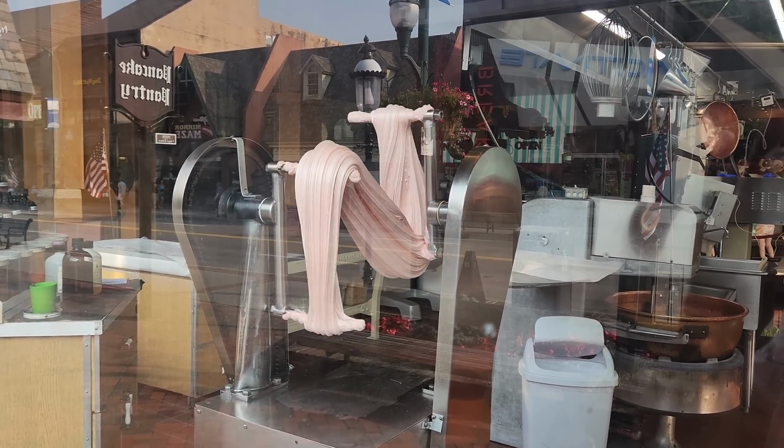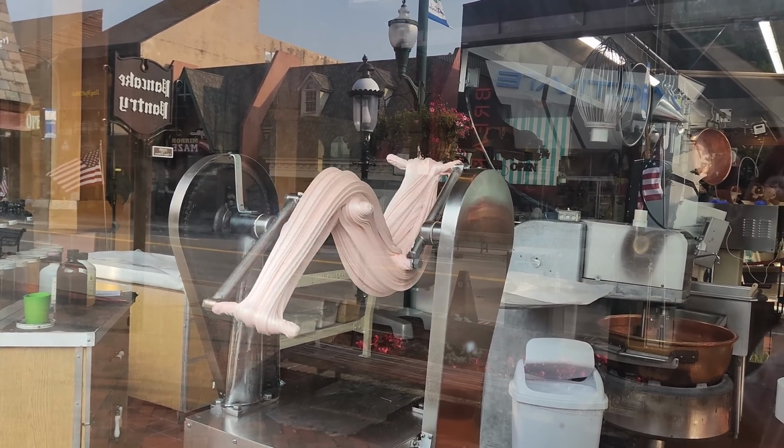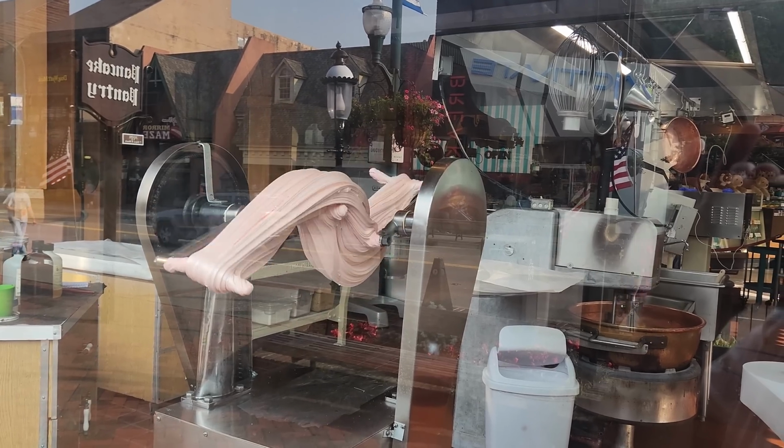The toffee machines, they have like 2 in Gatlinburg. They're very fascinating to watch. It's mesmerizing.